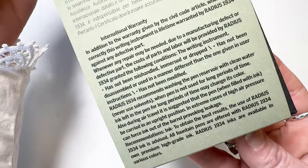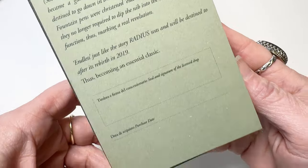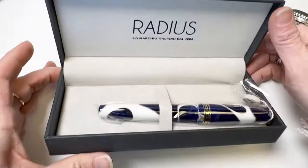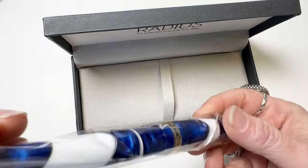Something really cool about the packaging of this pen is once you remove the pen box out of the original packaging, there's a sleeve on the outside of the box that has all the information about the Radius 1934 brand and just all the information that you need to know about the Settimo fountain pens.